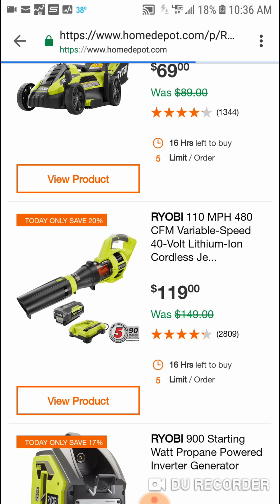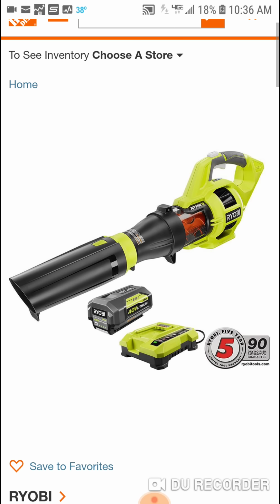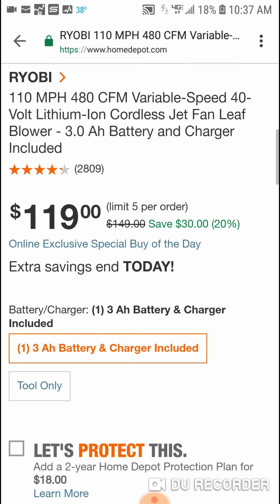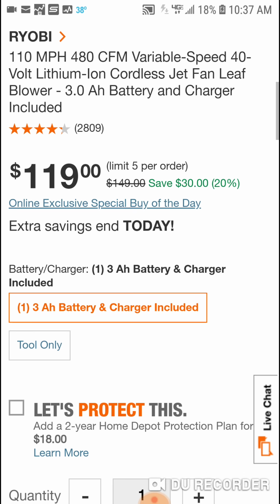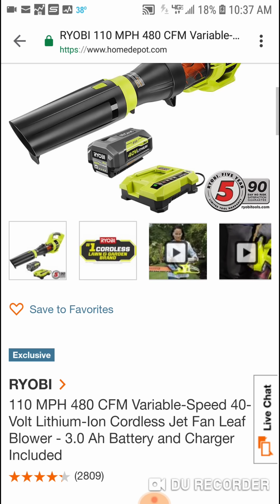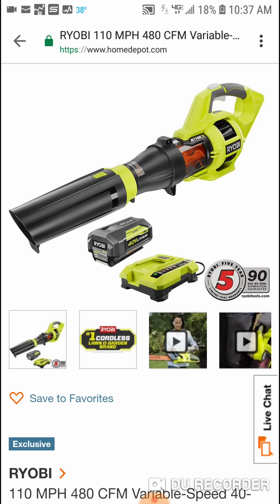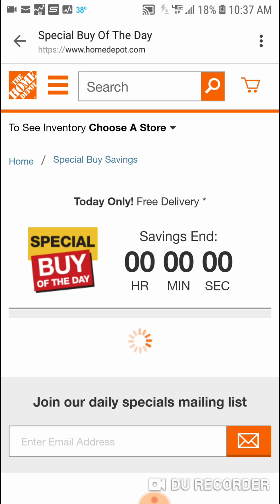Let me see what size battery comes with this. It's a 3 amp hour battery. So, again, that's probably around $150 because we saw I think a 2 amp hour battery was $129 or maybe 2.5. I don't know. They got so many different size batteries. I think the 3 is one of their newer batteries, but again, not a bad way to get yourself an extra battery if you're in Ryobi's platform there.